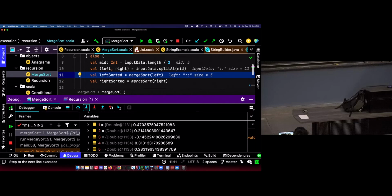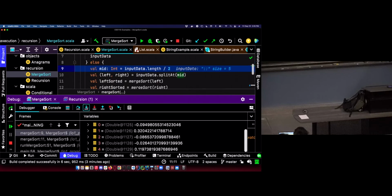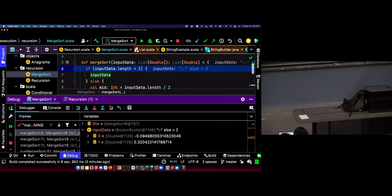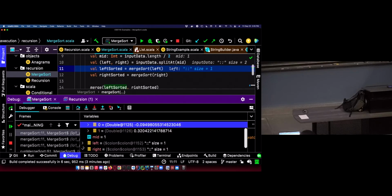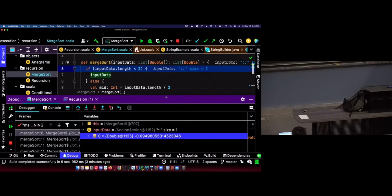Then we're going to make a recursive call on the left list. Left list does not hit the base case. It's got 5 elements. So do the same thing. 5 divided by 2 is going to be 2 with integer division. Split it in half, make a recursive call. We got a list of size 2. And it's a 50-50 shot in both lectures that happen, the first element is already sorted. But it's not the base case. Split it in half. So we have 2 lists of size 1. And we're finally going to hit our base case.